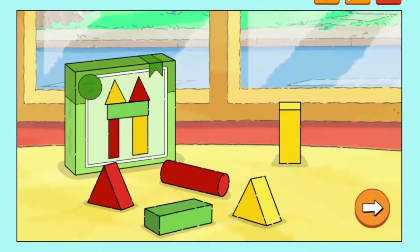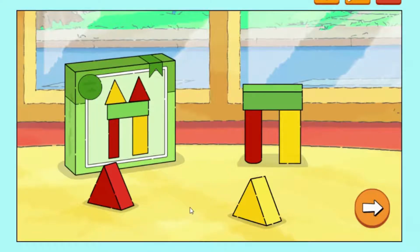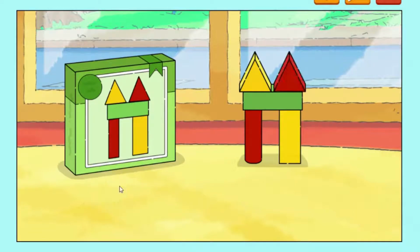Let's stack blocks. Can you match the tower? What's the next piece for our tower? Which block goes next? Which block goes in the next spot? Which block do we put next? Good job! Playtime is over.